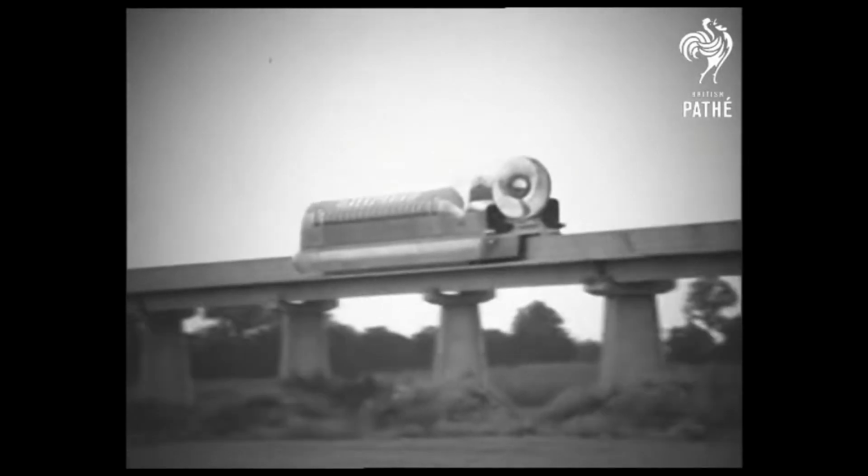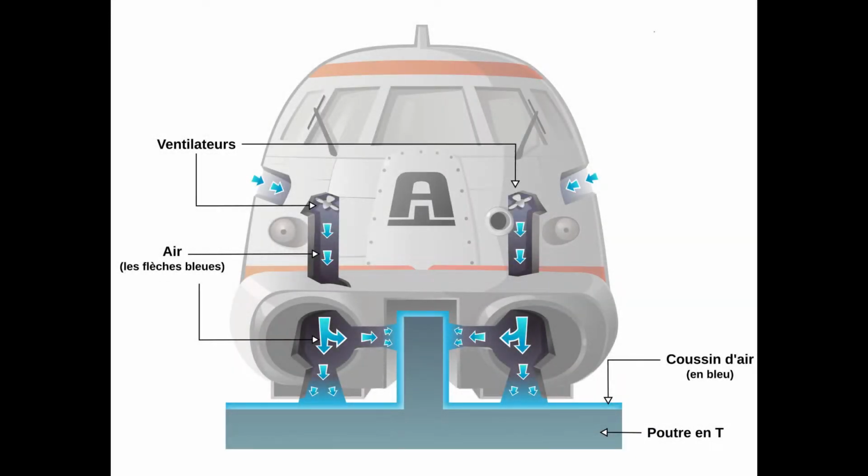The final iteration of air propulsion trains was brought to testing in early 70s France. Jean Bertin spent over a decade dedicated to the creation of the AeroTrain. This particular concept was unique in that it did not use standard rails. Using a cement guideway, the AeroTrain used turbines to force the air under it, making it effectively a guided hovercraft.